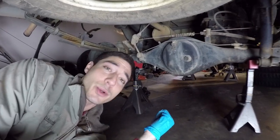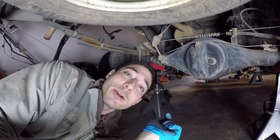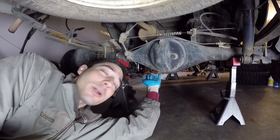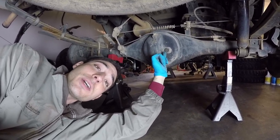All right, so the first gearbox we're going to attack is the rear differential. Now, something to keep in mind whenever replacing gearbox fluid is to always remove the fill plug before you remove the drain plug. If you remove your drain plug before you remove your fill plug and then find out your fill plug is seized, you could find yourself in a lot of trouble.